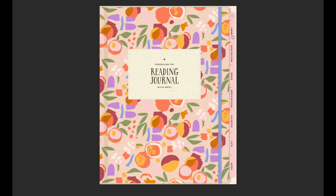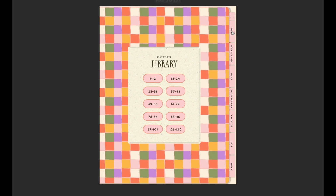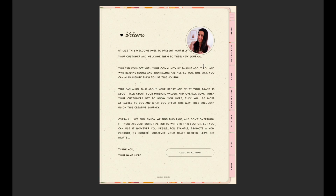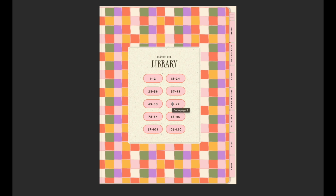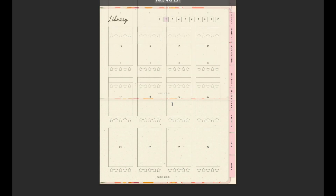You'll notice that all of the tabs here are hyperlinked. So if we were to select the library tab, it would take us to the library divider. All of these are hyperlinked so your customers can navigate this quite easily. But let's go back home. So here is the welcome page. If we scroll down, we've got the library, what we just saw, and then all of the contents of that library, with our custom fonts, our paper texture, our colored tabs.